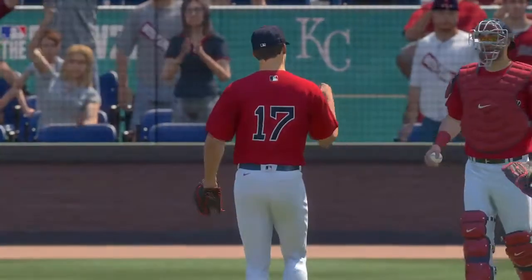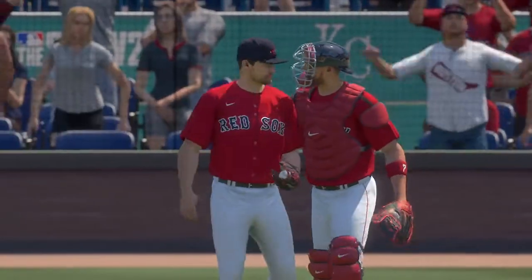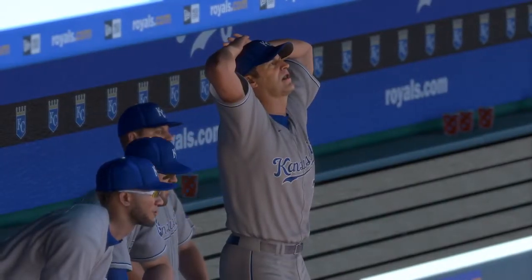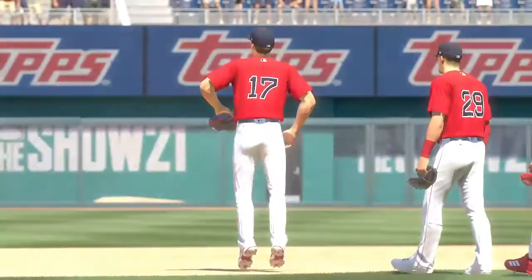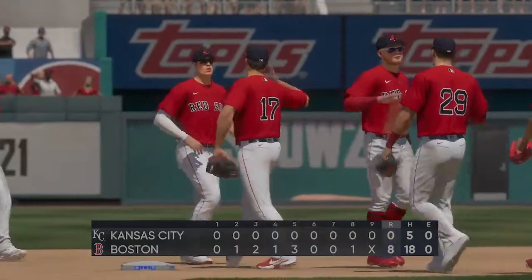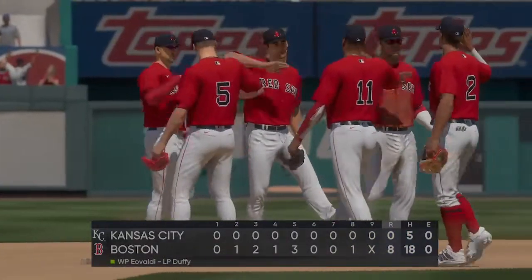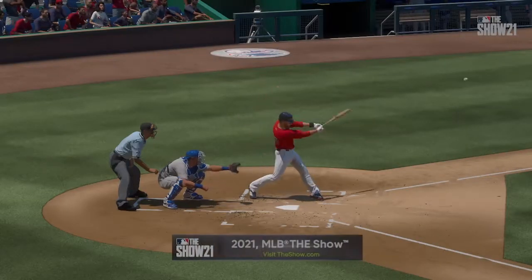Wow, not only are complete games rare in this day and age of Major League Baseball, but a complete game shutout. This guy was in total command from the first inning through the ninth. Totally dominant in this one. 8-0 the final today. Boston took the lead in the second inning and rode that until the very end. Nate Eovaldi gets the W on the mound.